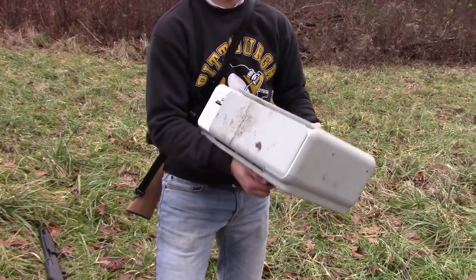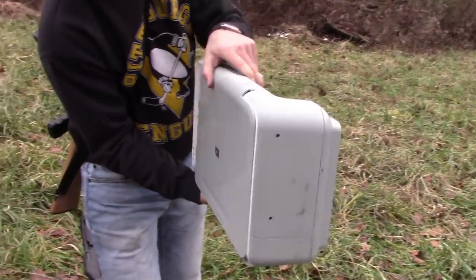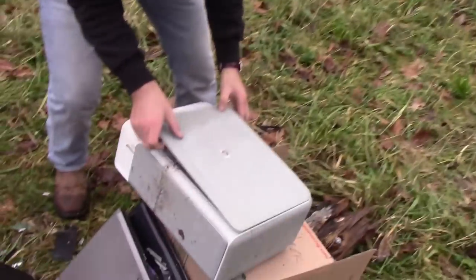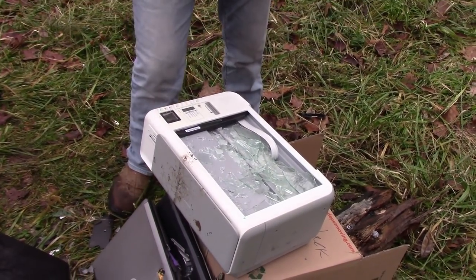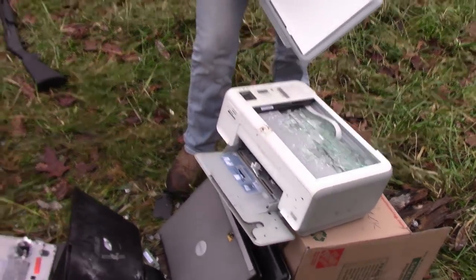Maybe it did break the printer. Wait, what? I think it's just from all of the force stuff hitting it. Oh, it just shattered the flatbed. That's all it did. Oh, so just the scanner doesn't work, but it'll still be fine, I think. That's so cool. I got broken glass on my finger.